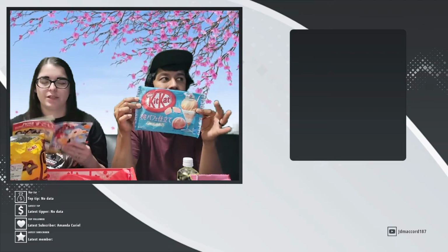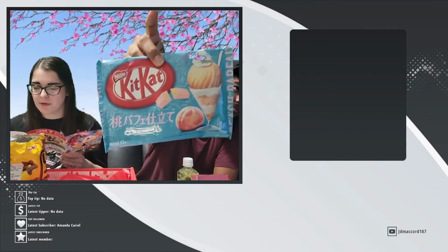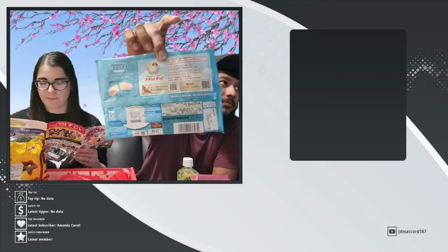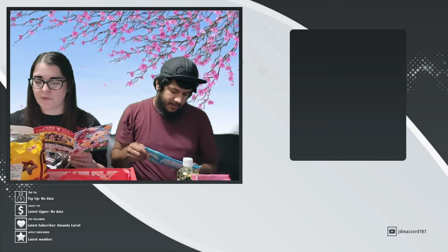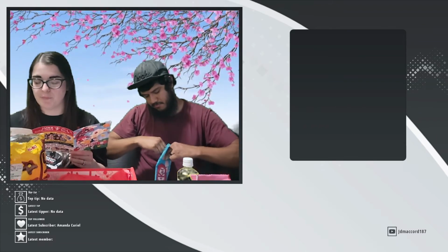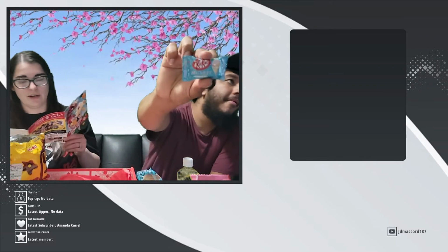Ta-da. This one's special. Kit Kat is Kit Kat. Peach Parfait. A new edition of Kit Kats is here. The pastel pink chocolate is flavored with white peach, and the wafer sandwich peaches and cream filling flavored with peach and cream powder. For fun, we recommend adding to the freezer for a nice cool chocolate treat during warmer days.